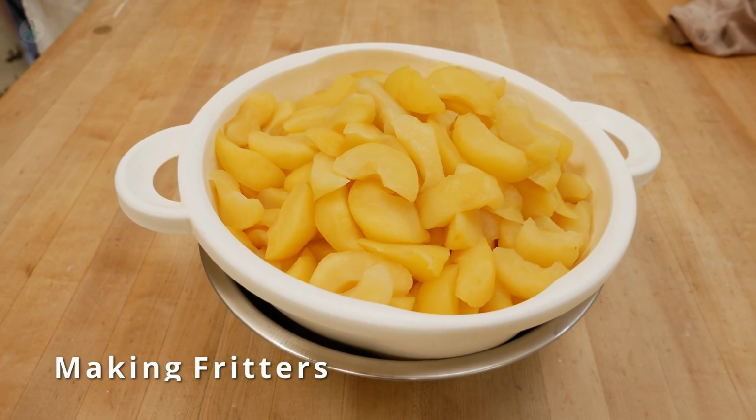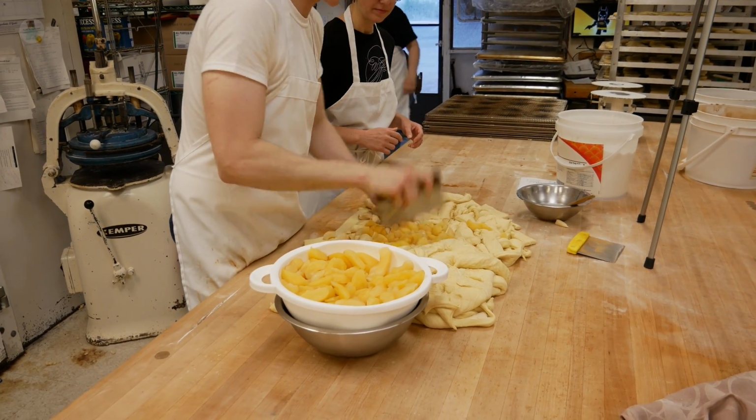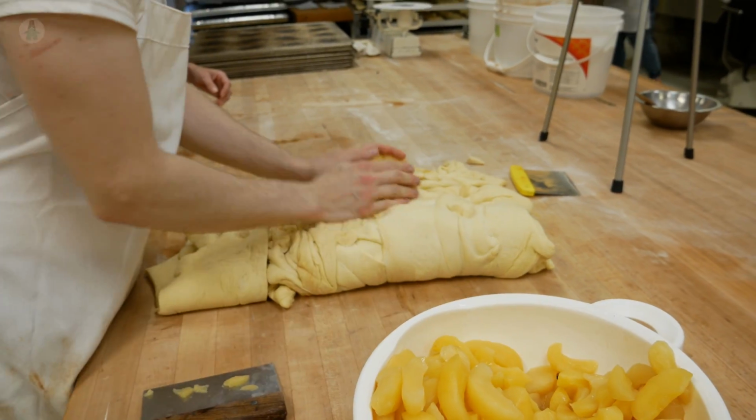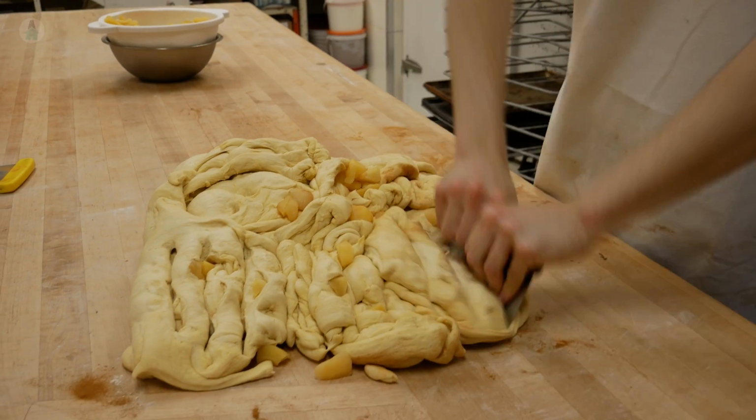We want about 10% of the weight of the dough in apples. Otherwise, you end up with big chunks of apple. And more apple. Today's workout brought to you by apple fritters.